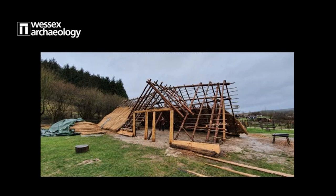Thank you for that question. Unfortunately, we didn't find any floor surfaces or hearths in any of our buildings. The sites where we excavated them at Horton had been heavily ploughed for centuries. As I mentioned, at Horton 1, there was also a modern pig farm. It was remarkable that we had such good preservation as we did.